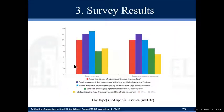So our special events, we're running what those tended to look like. They could be reoccurring events at something like a stadium or continuous events that occurred for a single or multiple days, an example being like a festival. There could be some sort of street use event requiring temporary street closures. We have seasonal events, agro-tourism, you pick apples, things like that.